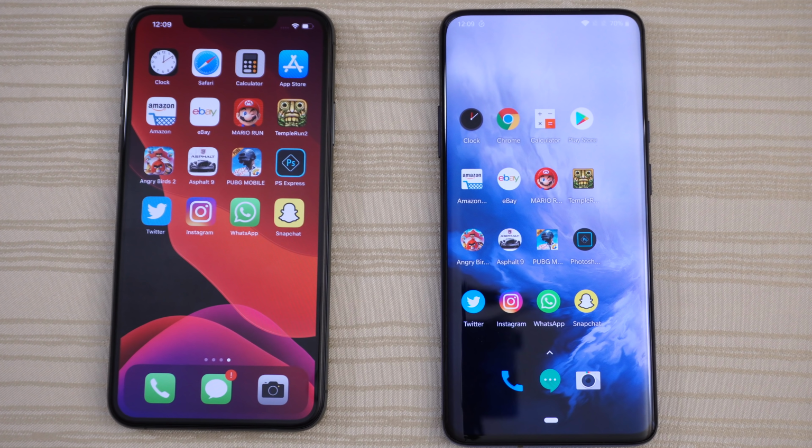Okay, a little bit faster on the OnePlus 7. Ooh, the 11 Pro lagging here a little bit. There you go. Okay, save to the gallery and save to the camera roll. See which one will do this faster. Go. Oh, very close. You guys are the judges on that one.